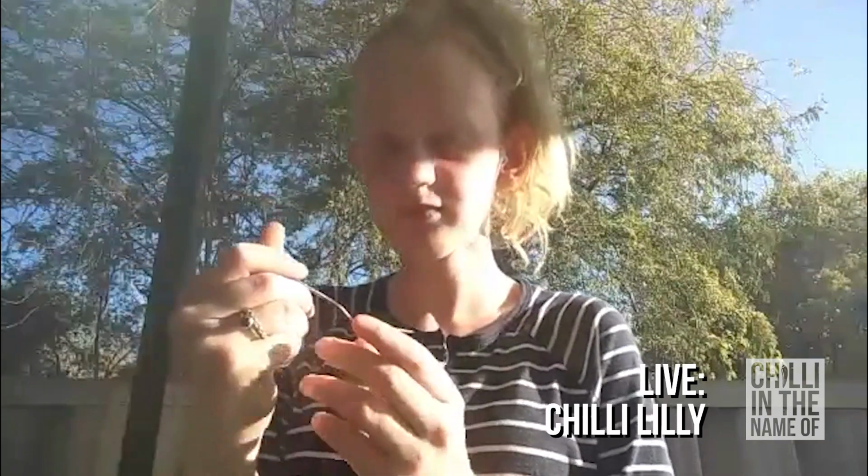So what were your thoughts on that one, Lily? This one looks the same. That same orangey, chunky colour. Smells the same, except it has the smell of the habanero. Let's taste it.